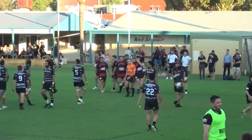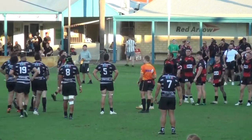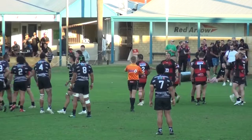There's some confusion in the call. It looks like it's been overturned. It's goal line. Held up, it's goal line. Yes, held up on the goal line. So held up is goal line dropout.